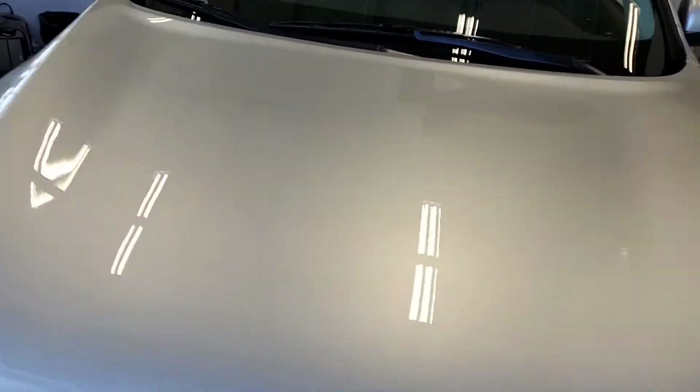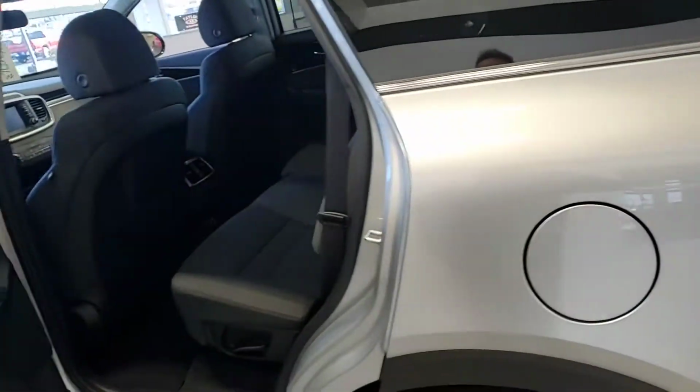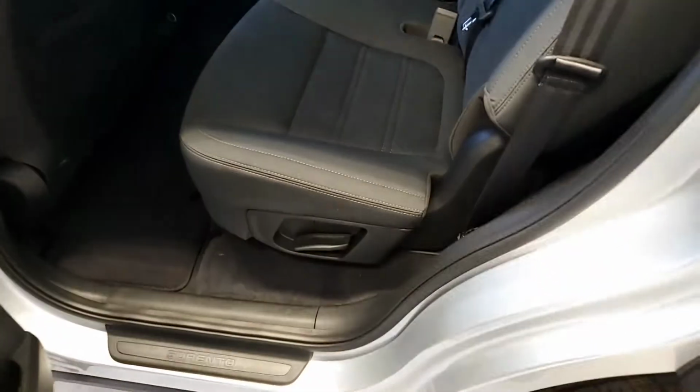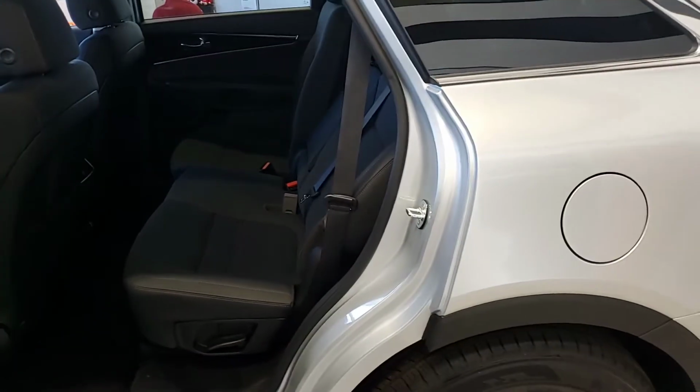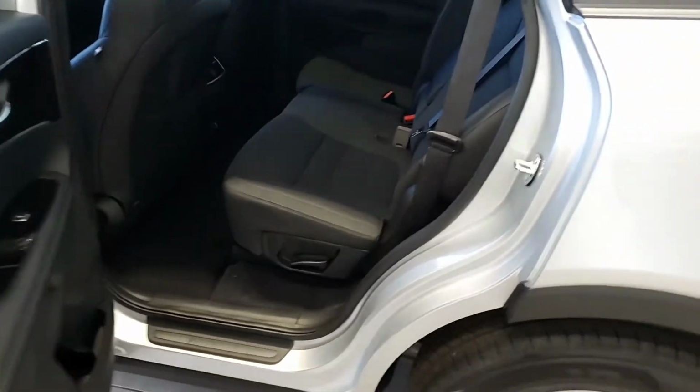Now I'm going to walk around. Almost ran into the door there. I'm going to walk around to the back right here. The back seat. There's plenty of room in the back seat. If somebody wants to take a nap, I want to show you this here. It goes back, which is pretty cool. It lays back if you like, okay?